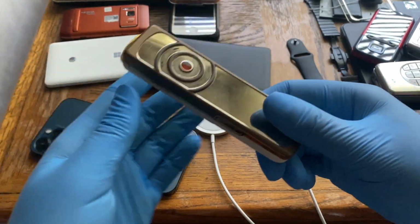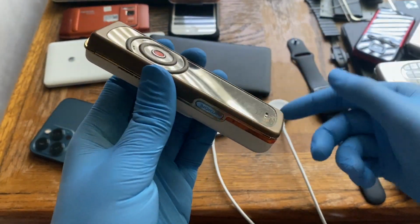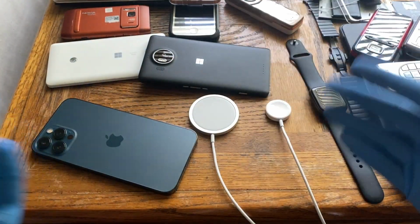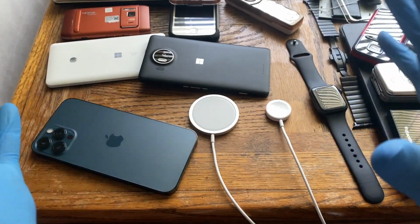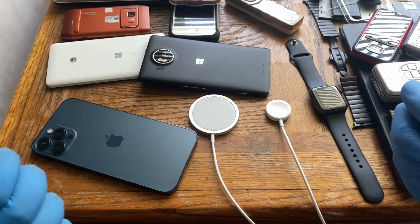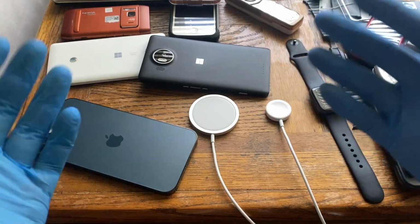It only focuses at long distances with the flash. That's why the 12 Pro Max prompts you to use the long exposure setting instead of the flash itself, because long exposure is still more natural and better than the flash. But unless you just want to get a bright image and you just want to see the subject of the photo, yes, of course, the flash is much better. But yeah, that was the camera comparison between the 12 Pro Max and the Lumia 950XL.